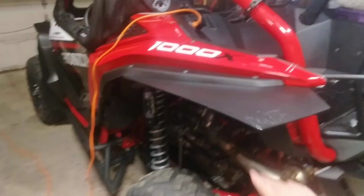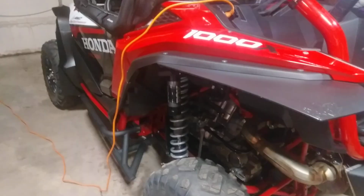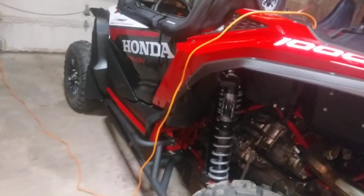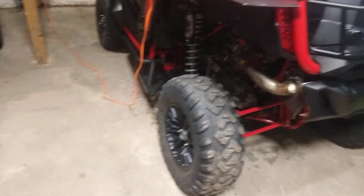The fender flares help keep the mud off me and the inside of the cab as much as possible, so they were a must. These tree kickers were also a must. The other side got pretty chewed up, which is why I got them, because if you don't have them, you're going to be smashing your lower rocker panel there. Skid plates have served their purpose because I bashed that off of everything.